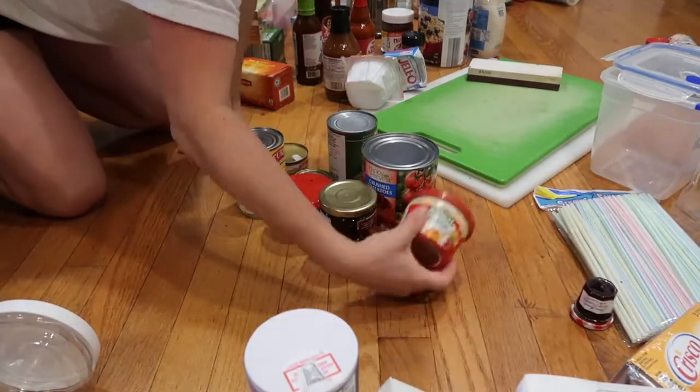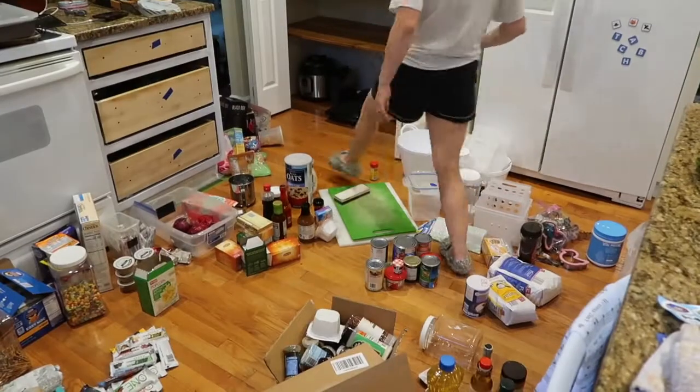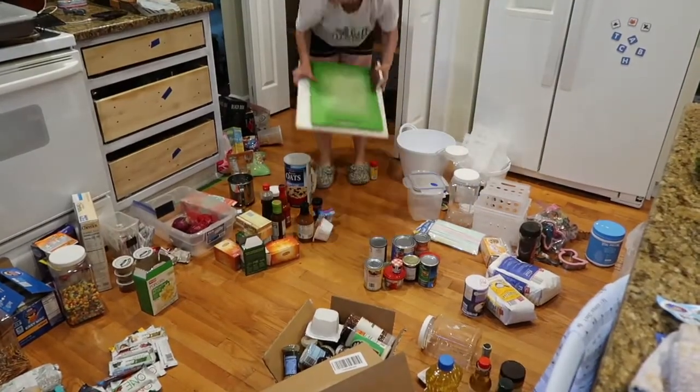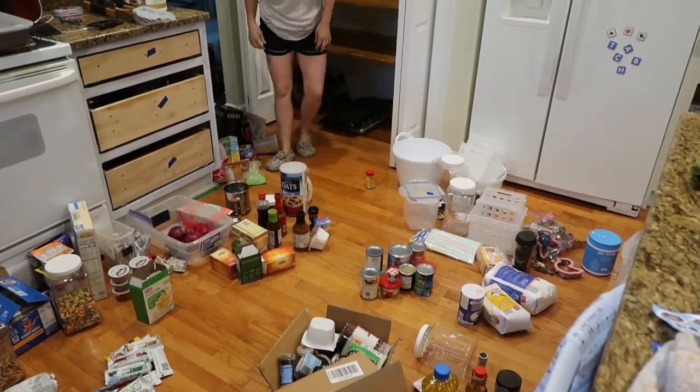For how I'm gonna organize it, I know I'm gonna have canned goods and jarred items in one section, baking items in a basket, and as I'm going through this, I'm realizing that I just want to keep it this small.